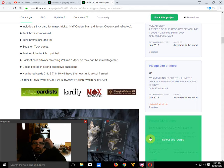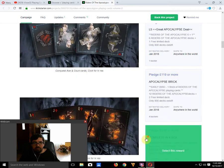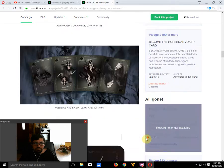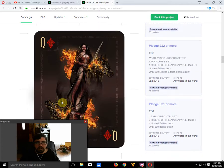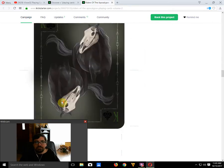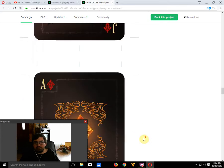PlayingCardCollector.net, might have to check that out. I don't see my logo on there. I don't care, it doesn't matter. The number cards, 2 to 4, 5 to 7, 8 to 10, each have their own unique set. You can see here, it has a different color, which is cool. Although I'm having difficulty seeing some of these indexes, the letters. Ooh, yeah. What is this, Wonder Woman? Interesting, Skull Horse. It's pretty interesting. Pretty hot.